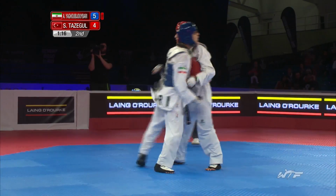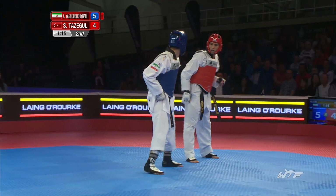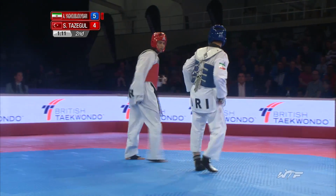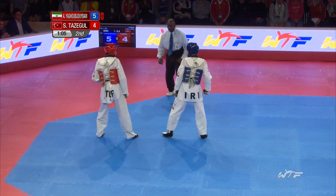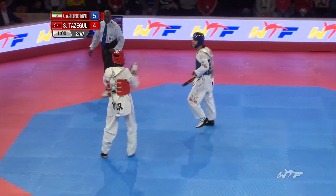The last thing you want to do here, Ruben, is count out TAZEGUL. Oh, without a doubt. I've seen him pull back massive gaps, 8-9 points easily in about 30 seconds. He takes full advantage of all the multiple point kicks that he can do. He spins a lot, just back kicks, reverses. But here I think he just needs to keep his cool a little bit.